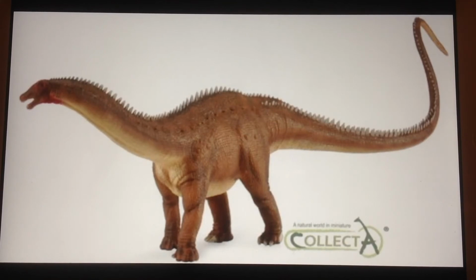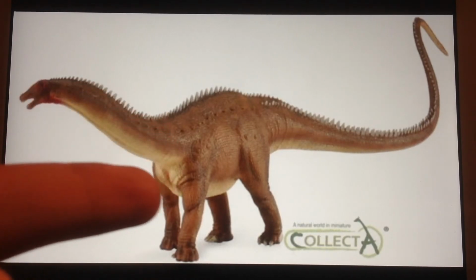Not a boring color scheme. The color schemes are more appealing than the Safari Limited 2017 Diplodocus, but the colors on this figure aren't as good as the Safari Limited 2018 Amargasaurus. I think the Amargasaurus looks like a better sauropod figure, but I haven't seen hand images. But seeing the detailing on here looks more impressive.